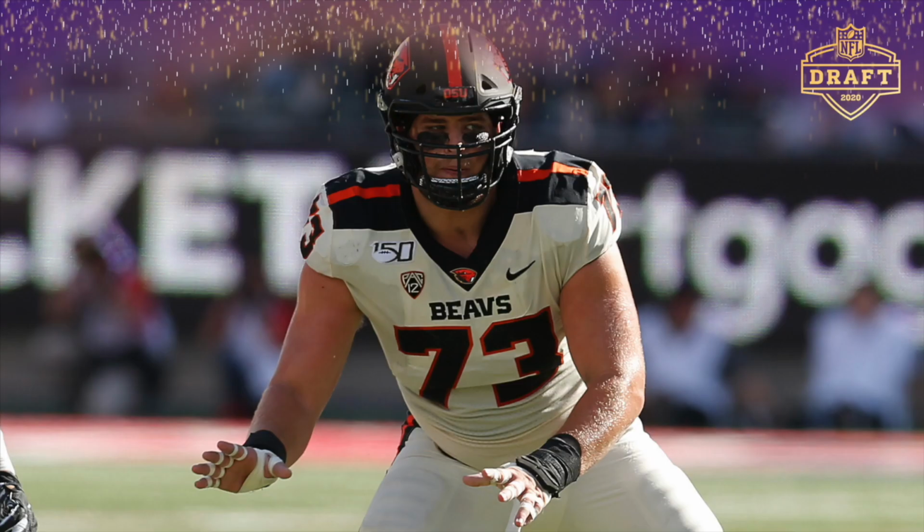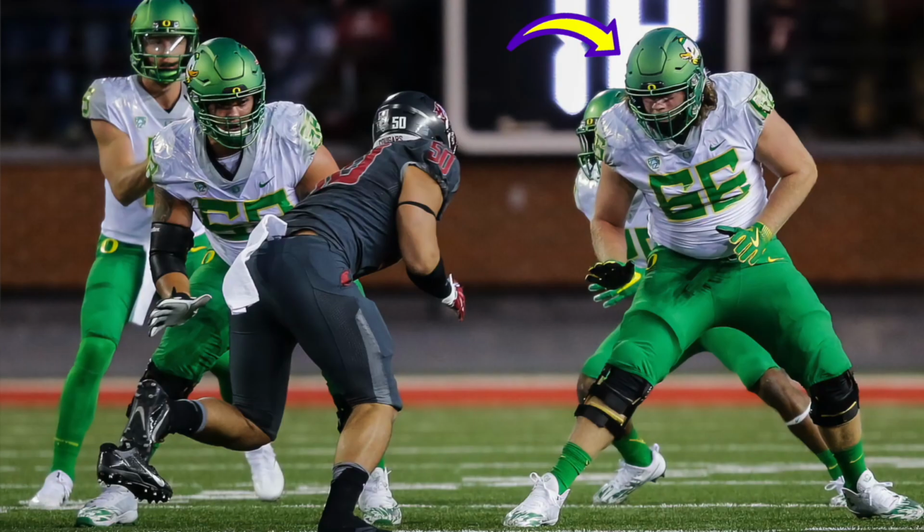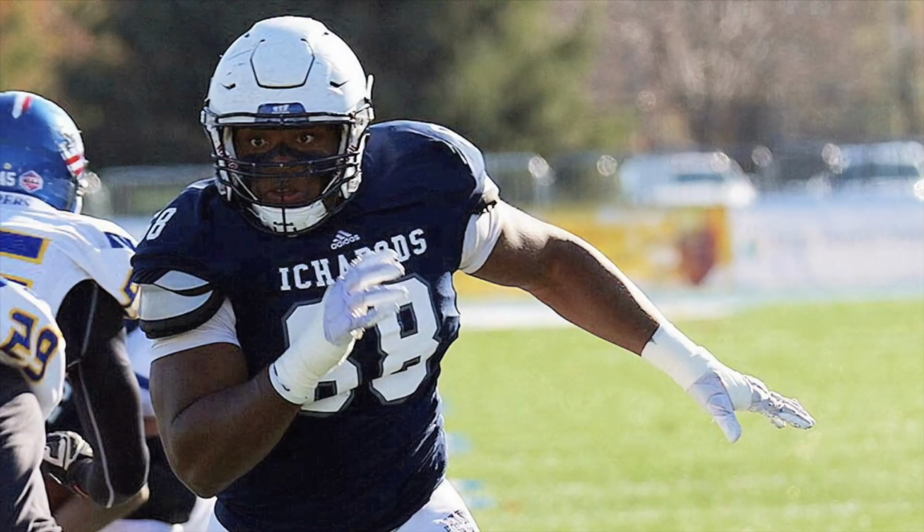So there's Blake Brandel from Oregon State, there's Brady Aiello from Oregon, and there's Kyle Hinton, who went to Washburn. Brandel, obviously, we drafted, as well as Hinton, and then Aiello was an undrafted free agent, but he's probably the best of the undrafted free agent linemen that we signed.